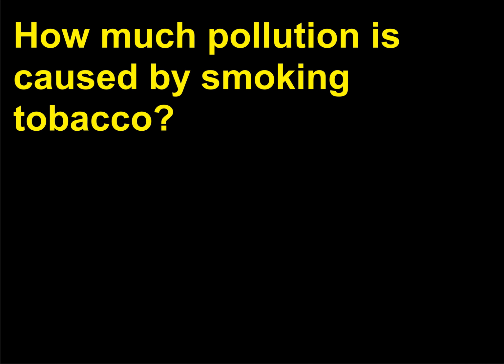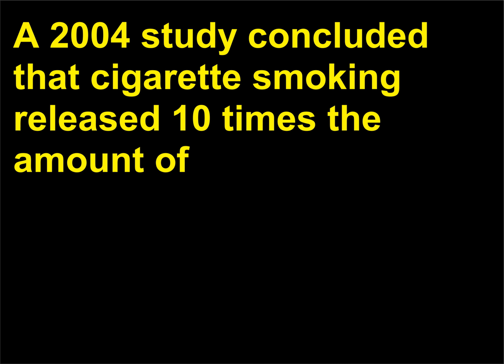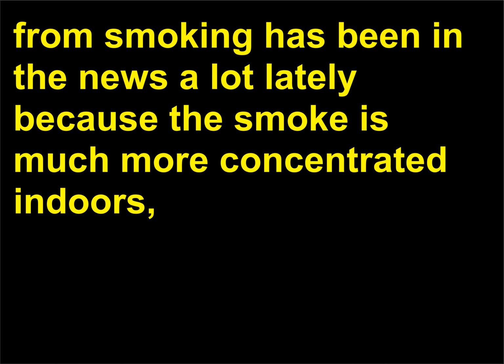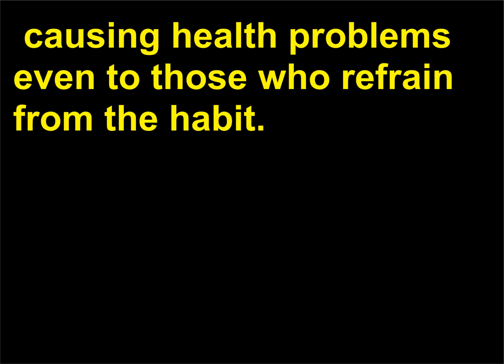How much pollution is caused by smoking tobacco? A 2004 study concluded that cigarette smoking released 10 times the amount of particulate pollution in the United States as was caused by diesel exhaust. Indoor pollution from smoking has been in the news a lot lately because the smoke is much more concentrated indoors, causing health problems even to those who refrain from the habit.